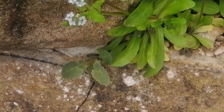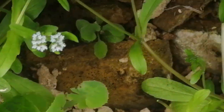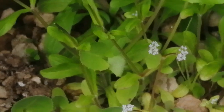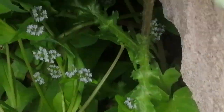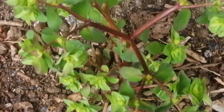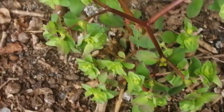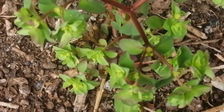They're only a couple of millimeters across. And here the corn salad has actually invaded a space in brickwork where the bricks and concrete have actually fallen out. Quite an unusual sight here. Also in here we've got some groundsel in flower. And we've got some more Euphorbia peplus here.